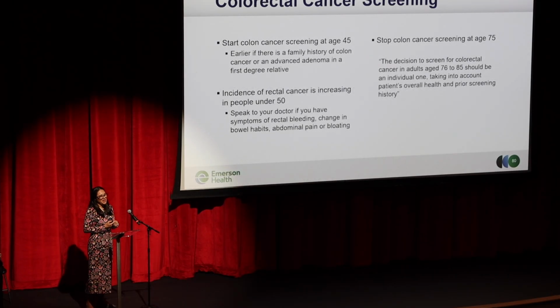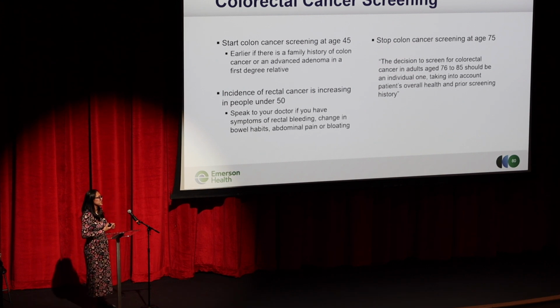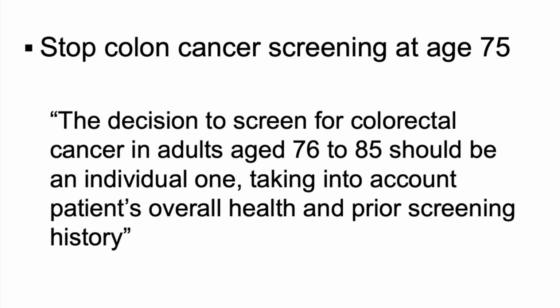When do we stop colon cancer screening? This is my favorite conversation. I do a colonoscopy in someone over 75 and they ask, do I need another one? And I say, well, the guidelines say after 75 you can stop screening colonoscopies. There is a caveat to that. The guidelines from the U.S.